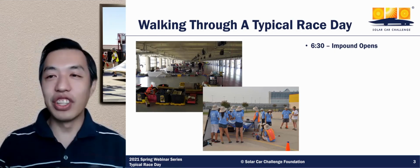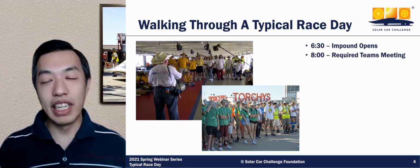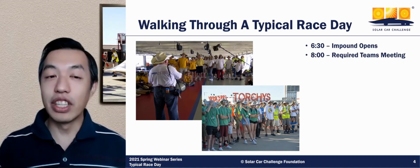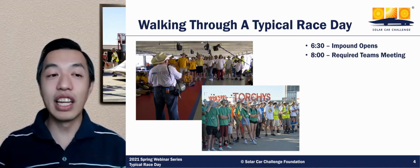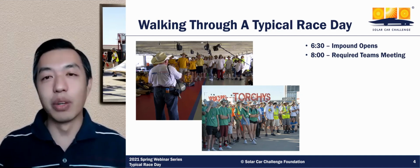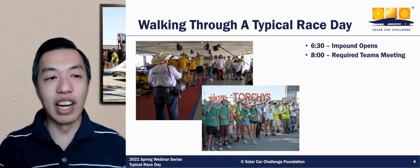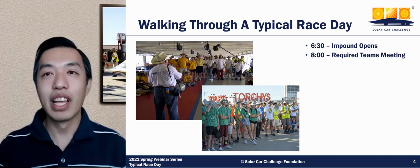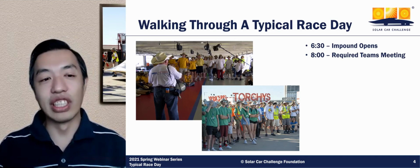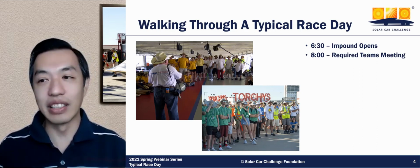So you definitely want to keep an eye on that. Once you've got in your car and got it set up, at 8 o'clock we will have our required teams meeting. This is where we give you the news of the day, observations we noticed from the previous day, or upcoming things we notice. Like if we check the weather and there's some type of weather event, we'll let you know about that. We'll let you know about other special things going on at that time. And then we would also announce the previous day's results and start order. So you definitely need to make sure that you're there for that. It's required for everyone to attend.